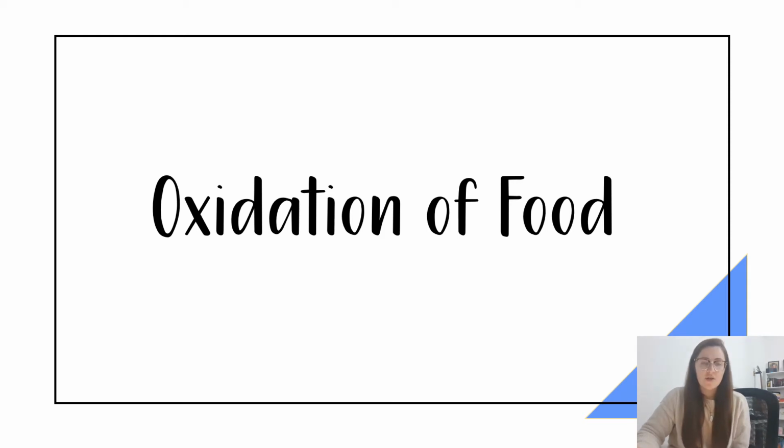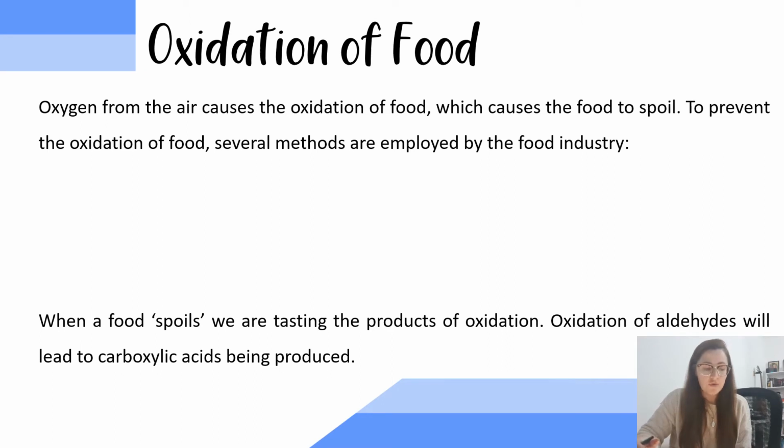Hi guys, so we've been looking at oxidation of different molecules in chemistry, and we've also been looking at the flavour of food, and now it's time to put the two together. The oxidation of food is caused by oxygen in the air, and it causes food to oxidize, which to us means it causes food to spoil. To prevent the oxidation of food, there are several methods that are employed by the food industry.